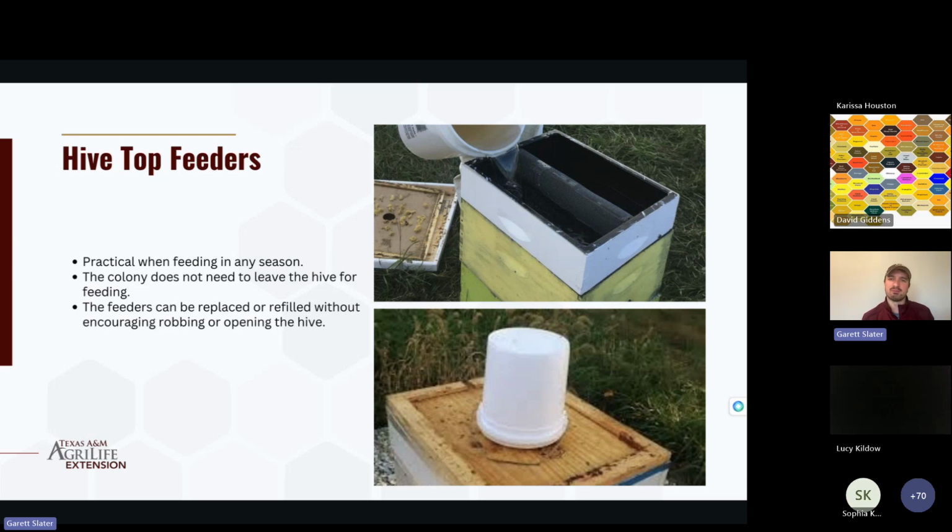Now, in most cases, the bees will consume the honey pretty soon after, within a week, within a day or two. If your bees aren't consuming all that honey right away, that's a sign that your bees may be having some issues. And if that honey's sitting on there for long periods of time, that can be problematic.